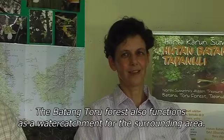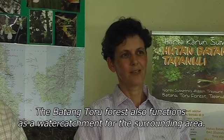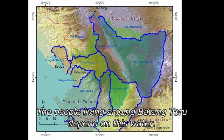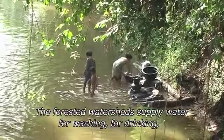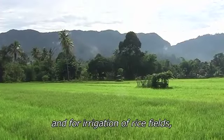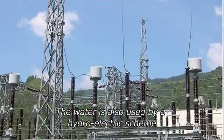Batang Toru also functions as a watershed, which means it's a water catchment for the area. The people living around Batang Toru are depending on this water. The watersheds supply water for washing, for drinking water, for irrigation of their rice fields, and also the water is used as a hydroelectric scheme to supply people with electricity.